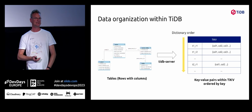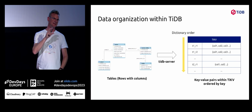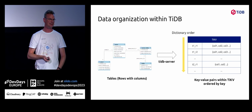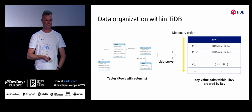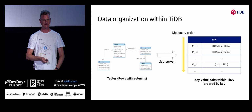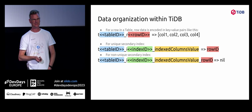A bit of the data organization. So that would be how we translate an SQL table into a key value store. It's actually fairly simple and straightforward. We prefix the key with the table and table ID, and then we have the row ID or the primary key in the key, and then we have the rest of the columns in the value. So for the row data, it's just T, table ID, row ID or the primary key, and then the value is the rest of the columns.